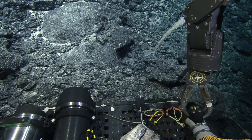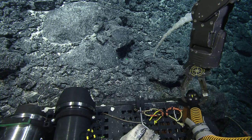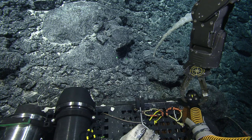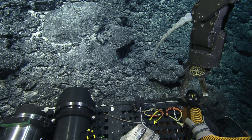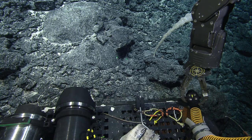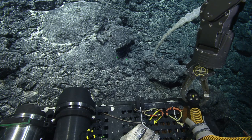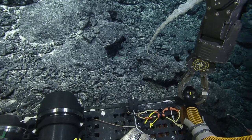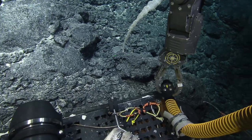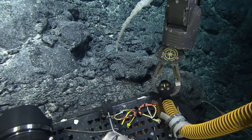Can we have suction turned on, please? Let's do a jar rotate first. Oh, well, I turned the suction on already. Okay, you can turn suction off. Suction is off. Okay. We're going to go to jar 6. Can I get a zoom, please, Dave, as I line this up a bit more? Go ahead, zoom more.